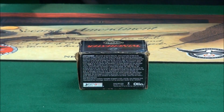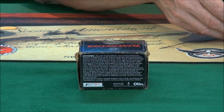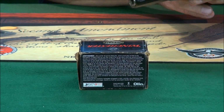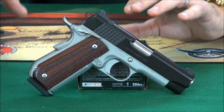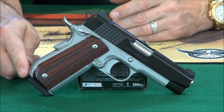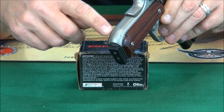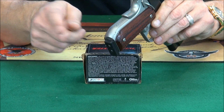The next gun here is called a Super Custom, another one from the Crimson custom shop. Let's look at this side. There you go. Super Carry Custom, weight 31 ounces. Now look at this, it's got the rounded butt. It's got the serrations on the back. This is the only one I've showed you of the whole group that has a rounded butt. I like that for carry, a lot.